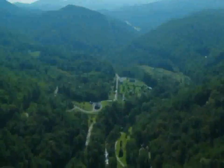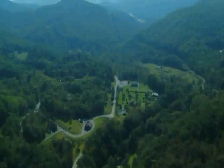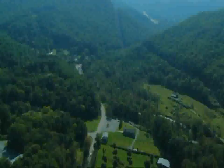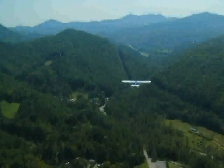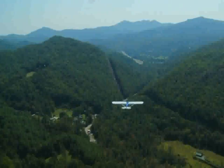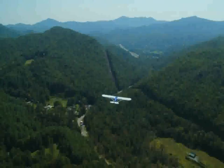Straight ahead and off to the right of the nose of the airplane, you will see a small church. This church is approximately 1 mile from the approach end of the runway. We will fly directly over the church as we descend to 4,000 feet. This gradual descent profile helps us maintain a stabilized approach.